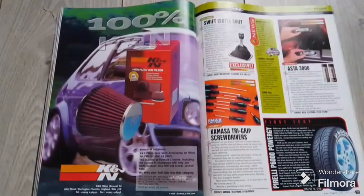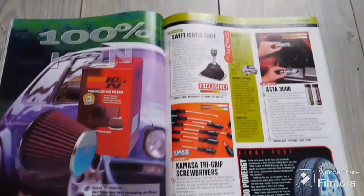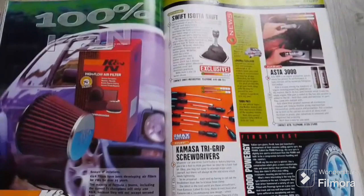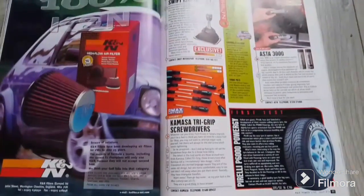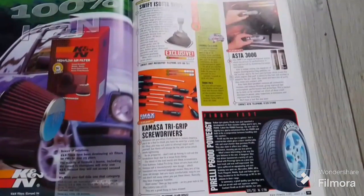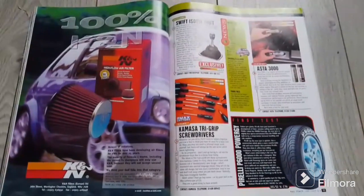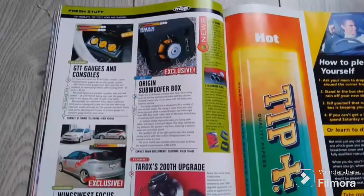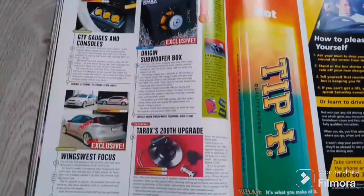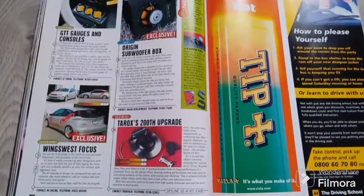Then we have an advert for 100% K&N filters, a Swift Isetta shift, some tri-grip screwdrivers, Pirelli P6000 Power J tyres, some GTT gauges and consoles, an Origin subwoofer box, the Wings West Focus body kit, a Tarox 200th upgrade.